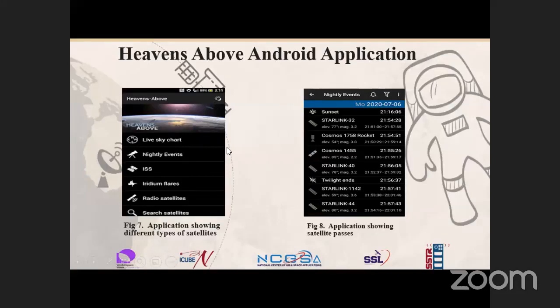Okay, this is the app, Heavens Above. It gives a list of the satellites which are going to pass over our current location. When you first download it on your mobile, it will ask for your current location. You simply enter your current location and then it will give a list of satellites such as the International Space Station and radio satellites. We are going to track radio satellites, so we will simply select the radio satellite tab, and the screen will appear like this. It will list all those radio satellites which have VHF or UHF frequency, their respective times when they will pass over our current location, and the respective year, month, and date.